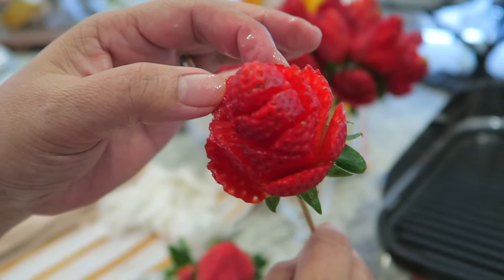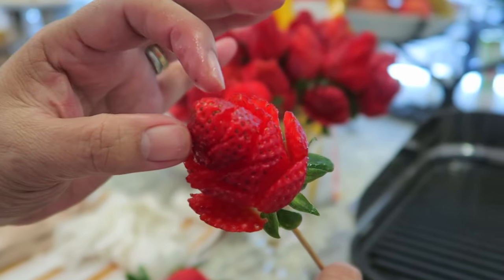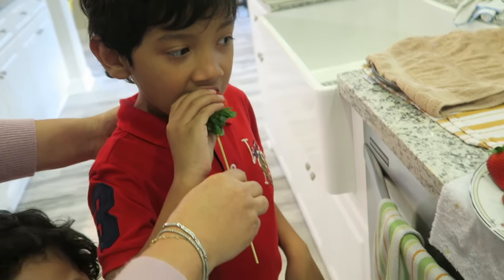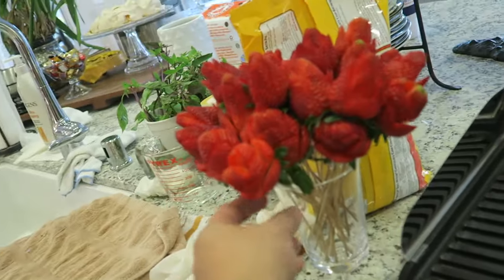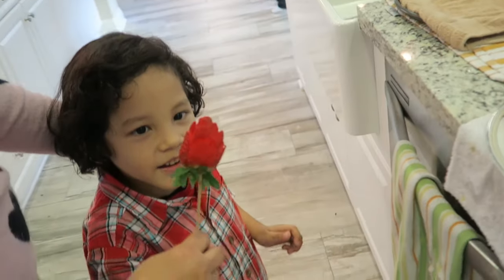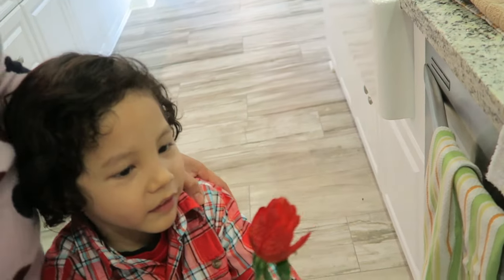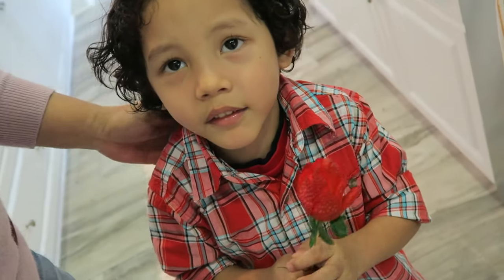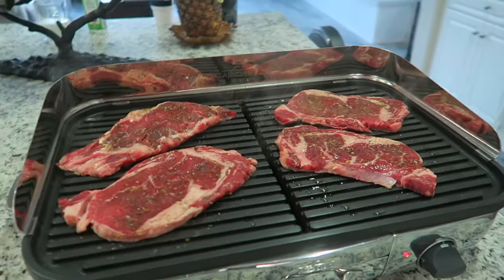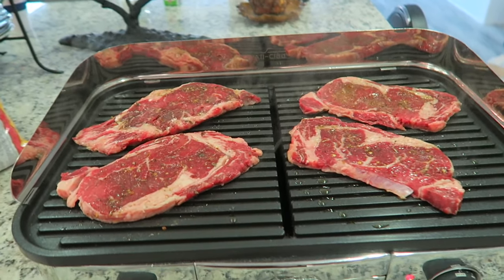Wow. Gorgeous. My little Valentine wants one. My little Valentine also wants one. Ooh. Okay, take a picture. Ooh. Grandma's making steak. Delicious.